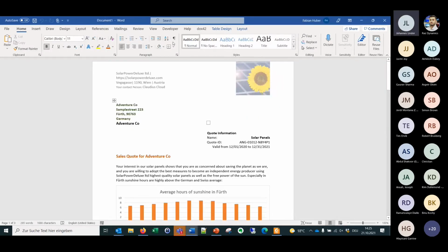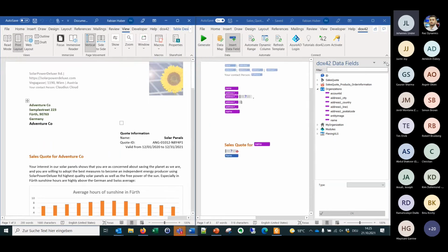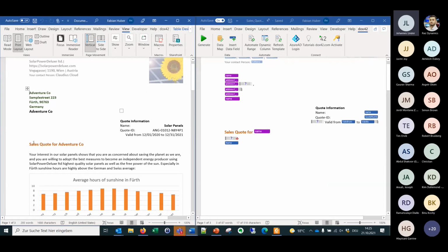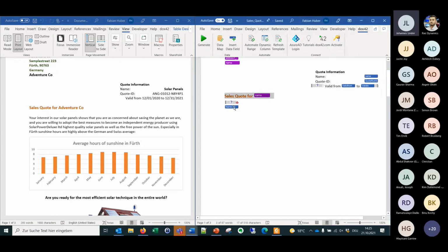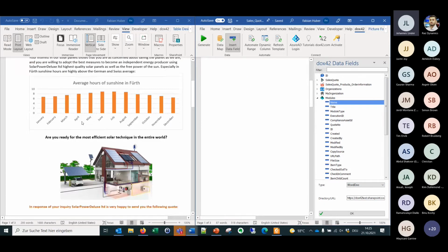So here it is. Also, let me put it side by side quickly so that you can see better what happened. Basically, I added this data field, the name data field here. You see it here. So this is Adventure CO, that's the customer's name. So it is also listed here one more time. Then I changed the quote color from here one more time to orange. So now it is integrated as orange. And then you see it here, we have one data field, it's a blue data field, and that's my Word document from the SharePoint library, my modules, and we just defined it as a Word document, and then the entire Word document will be included.